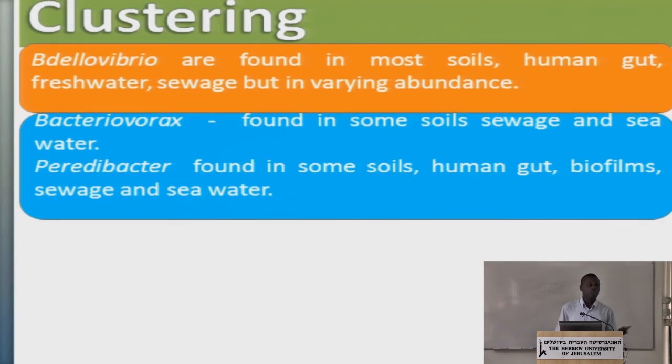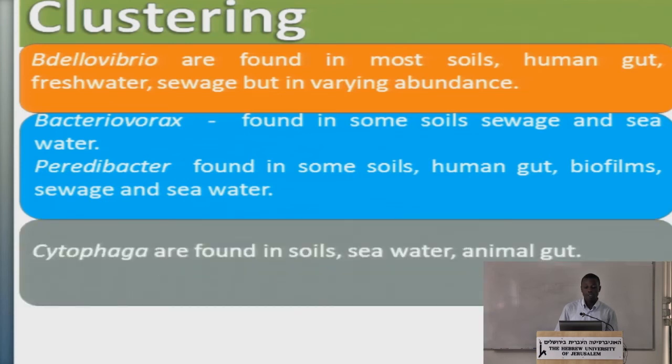We also found that Bacteriovorax could be found in soils, sewage, and seawater. Peredibacter was found in soils, human gut, biofilms, and sewage. And Cytophaga was found in soils, seawater, and animal gut.